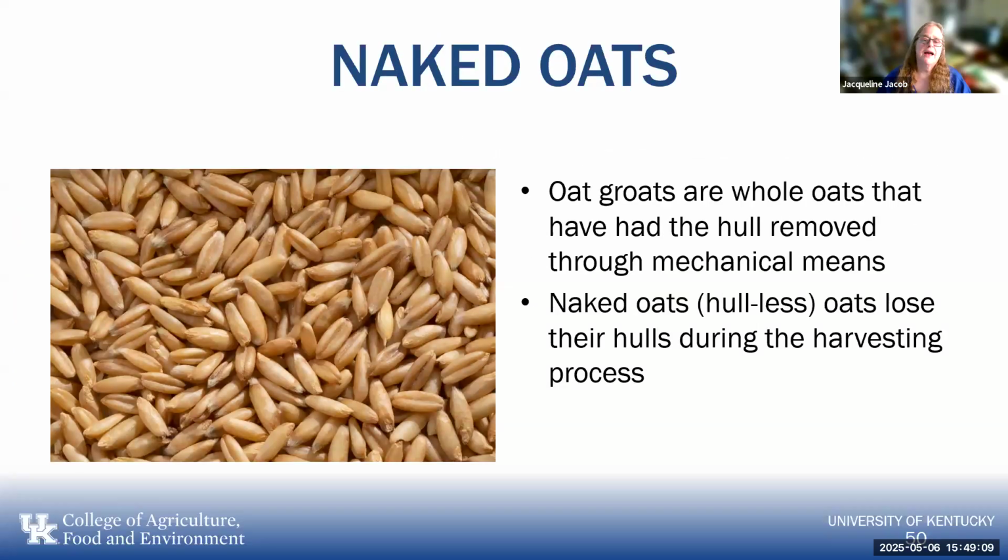Now there's a new variety out. This is totally different from oats. These are called naked oats. So oats or oat groats are whole oats that have had the hull removed through mechanical means. So that's where we separated the oat hulls. Naked oats or hulless oats lose their hulls during the harvesting process. So you don't have to do anything to them. Once you harvest them, the hulls are gone.